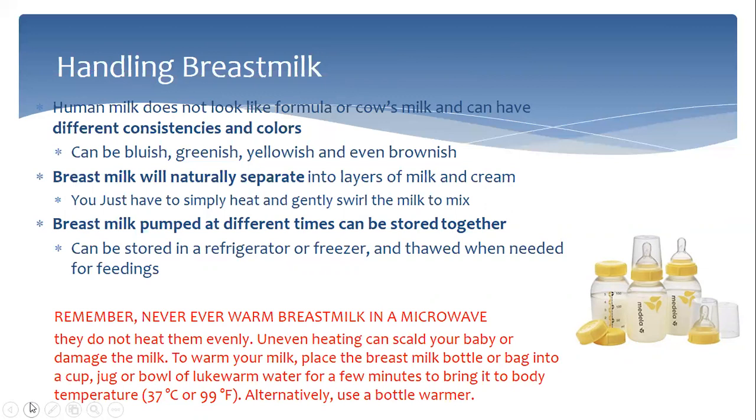Remember, never ever warm breast milk in a microwave. They do not heat evenly. Uneven heating can scald your baby or damage the milk. To warm the milk, place the breast milk bottle or bag into a cup, jug, or bowl of lukewarm water for a few minutes to bring it to body temperature. That's 37 degrees Celsius or 99 degrees Fahrenheit. Alternatively, you can use a bottle warmer.